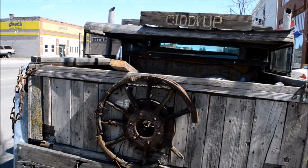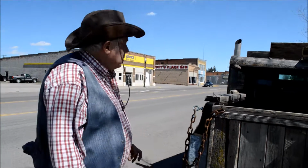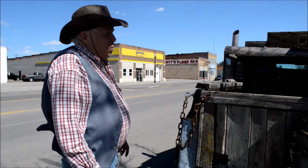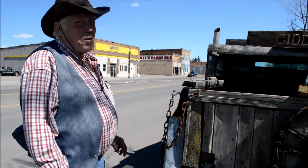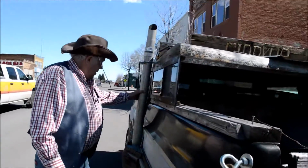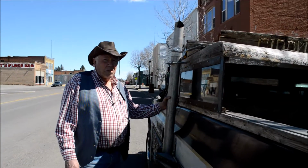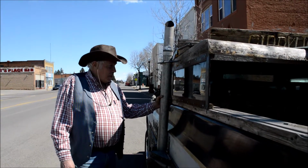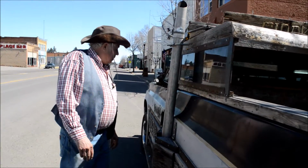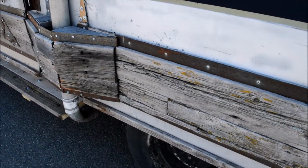Now, since this is part to represent the country where I live, southeast Idaho, which is mostly farming country and ranch country. My exhaust pipe here, this is actually sprinkler pipe farmers use. So kind of goes along with the idea that this truck does represent the country I live in.